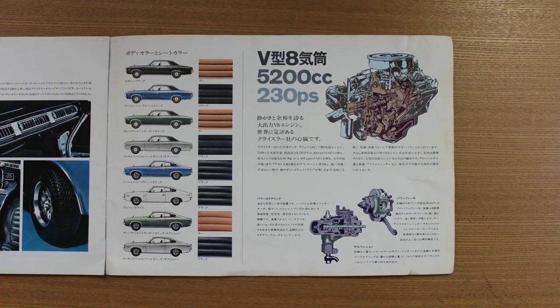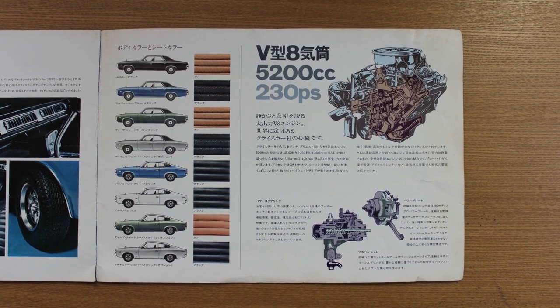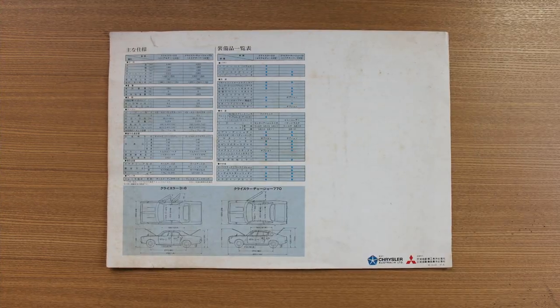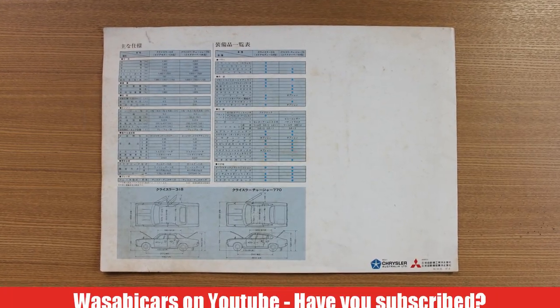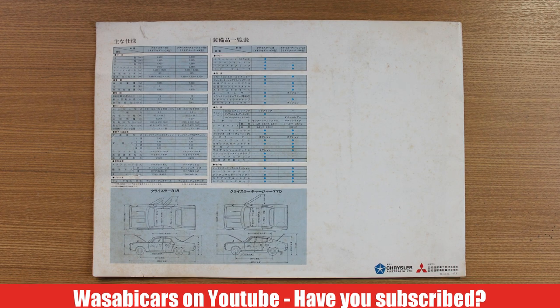And then on the right hand side of the page we've got the body and trim color options, also a beautiful cutaway image of the 318 V8 engine. Which brings us to the back page and basically the specs of the car, as you would imagine, options, etc, etc. So there you go.